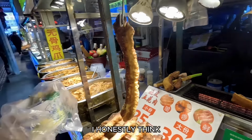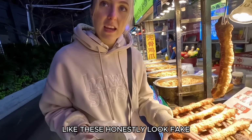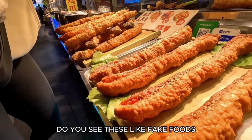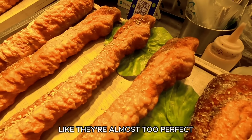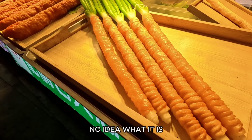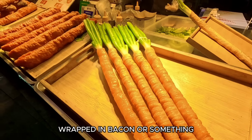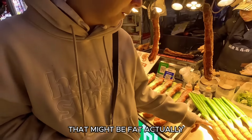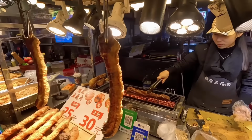I honestly think, when you see these pork belly stands, they honestly look fake. I know, look at them. Do you see these fake foods that they sometimes put at the front of their stands? They're almost too perfect. I thought this was a big carrot when I first walked by. Then I thought it was a bit of leek wrapped in bacon or something. That might be fat actually. Like crispy fat. It looks like it.